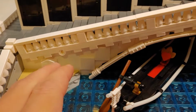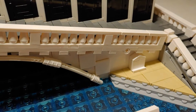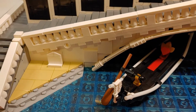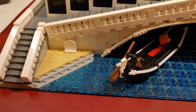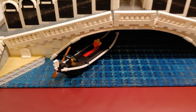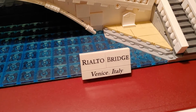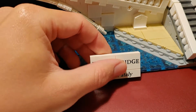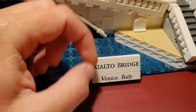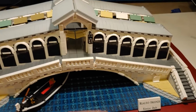Over here we got several details, like all these stone plaques, whatever these things are. I can't remember what you can see on them actually in reality. But these are nice details. Also that there are no stickers. This little plaque is made out of 3 printed tiles. No stickers at all in this set.